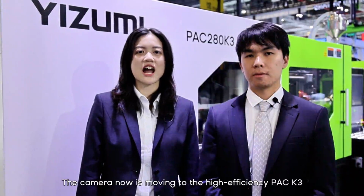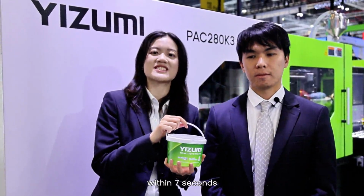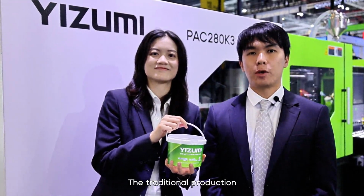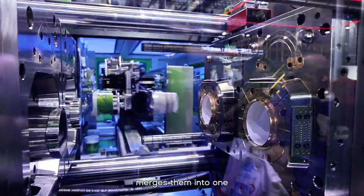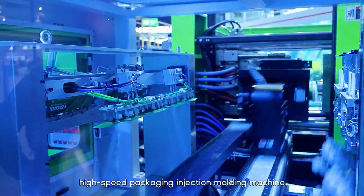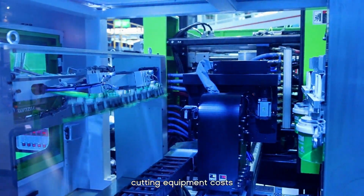The camera now is moving to the quick response PACK3 injection molding machine. With its help, the anti-thread bucket on my hand could be made within 7 seconds. The traditional production needs two sets of equipment and molds. YIZUMI solution merges them into one high-speed packaging injection molding machine and mold set, cutting equipment costs.